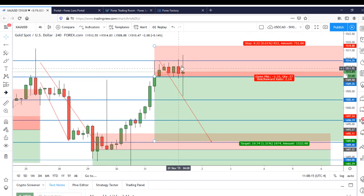And you can see the idea is still in play. Even though we had mixed results, we're kind of printing an indecision candle. And an indecision candle is a candle with a body of whatever size with an equal wick to the top and to the bottom. So depending on the next few hours, we'll see how the daily closes. The markets are due to close in 5 to 6 hours. So going into next week, we'll be holding this trade.